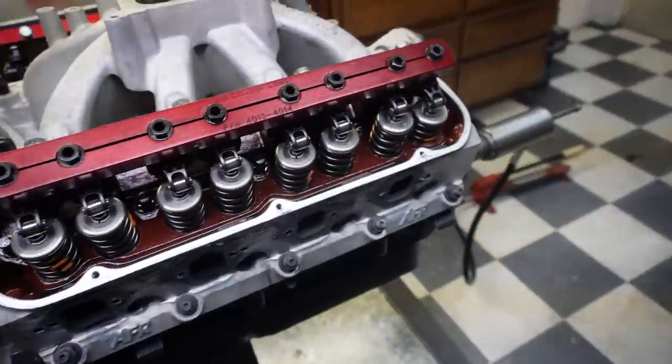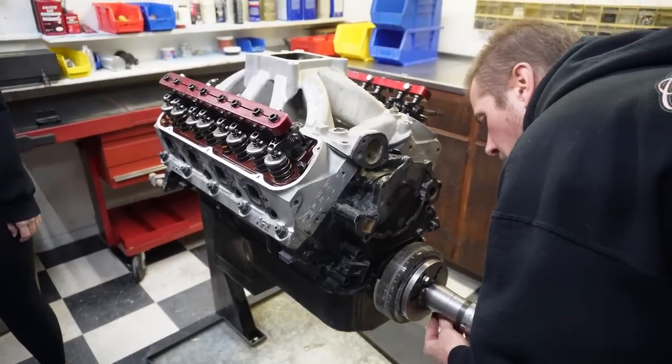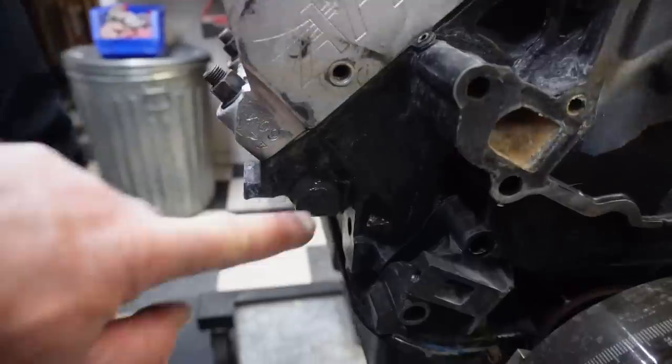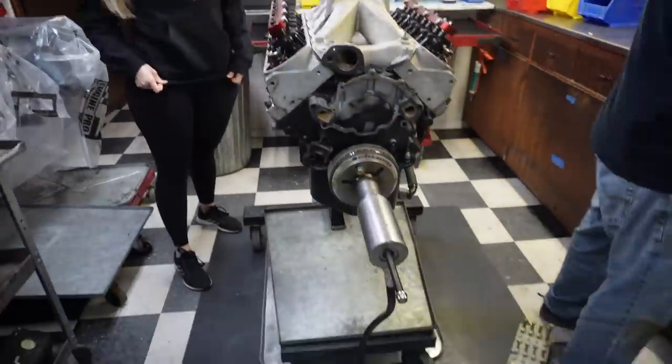Been hard to find. Ow. Jesus, what are you doing? Jesus. Hard time trying to find one of these blocks, but I'll find one. You really think it's that much stronger?